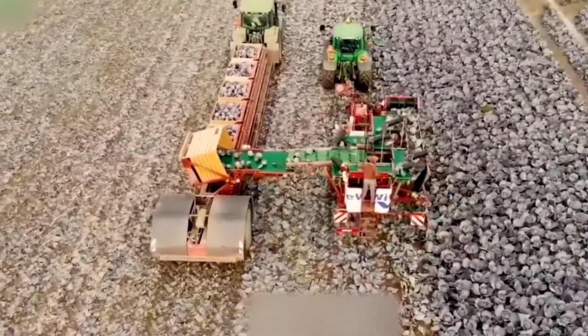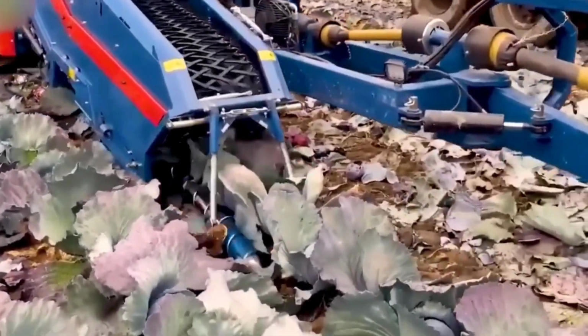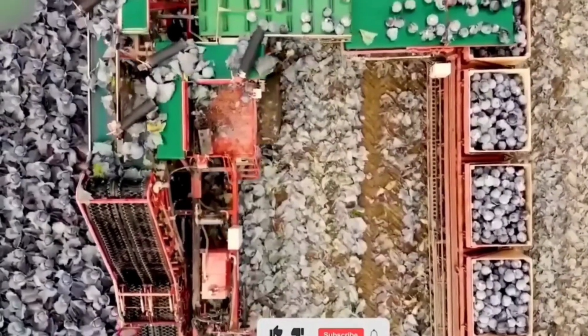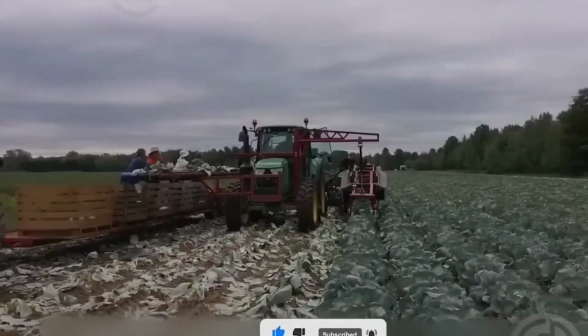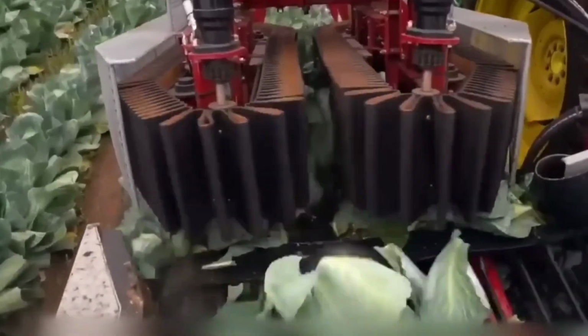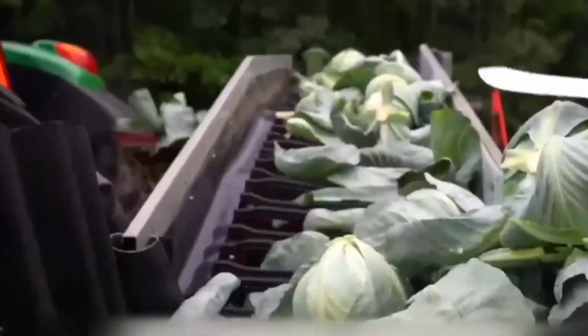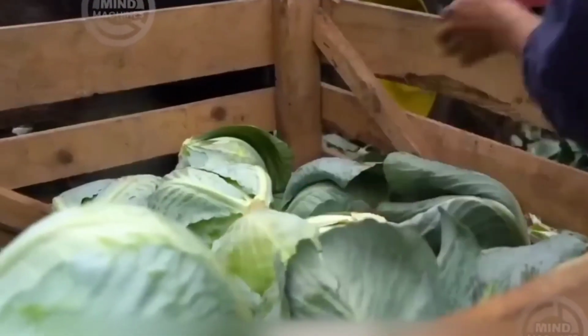Cabbages are transported to the storage compartment for ease of transportation. With its relatively simple design, it has accelerated the cabbage harvesting process. Modern machinery can harvest up to 60 tons of cabbage per hour and can be adjusted to harvest different types of cabbage, including white, red, and Savoy cabbage.